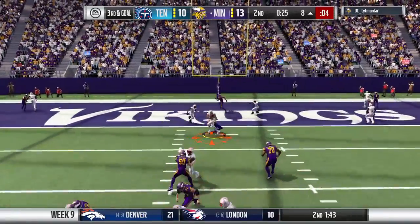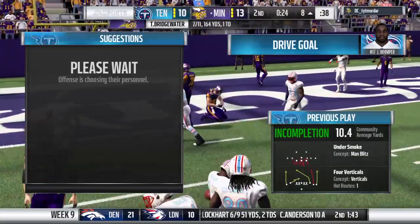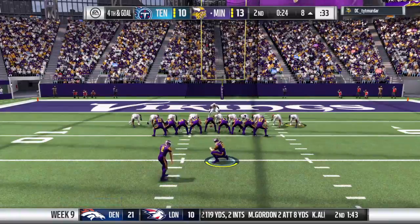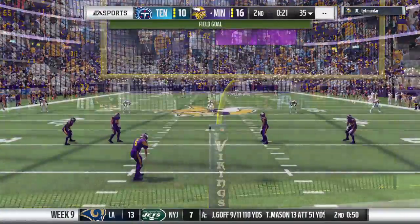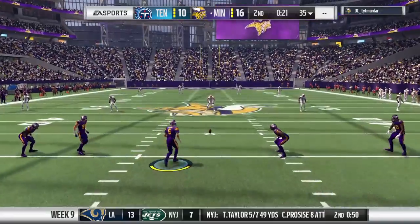Third and goal for Bridgewater. And he dropped it. Now it was tipped. Altered the ball a little bit, but he dropped it. And now fourth down. Anytime a ball's thrown in the middle of the field and popped up in the air, I expect someone to catch. It doesn't matter whether it's offense or defense, because there's usually a great amount of bodies in that part of the field. In this case, no one came up with it.